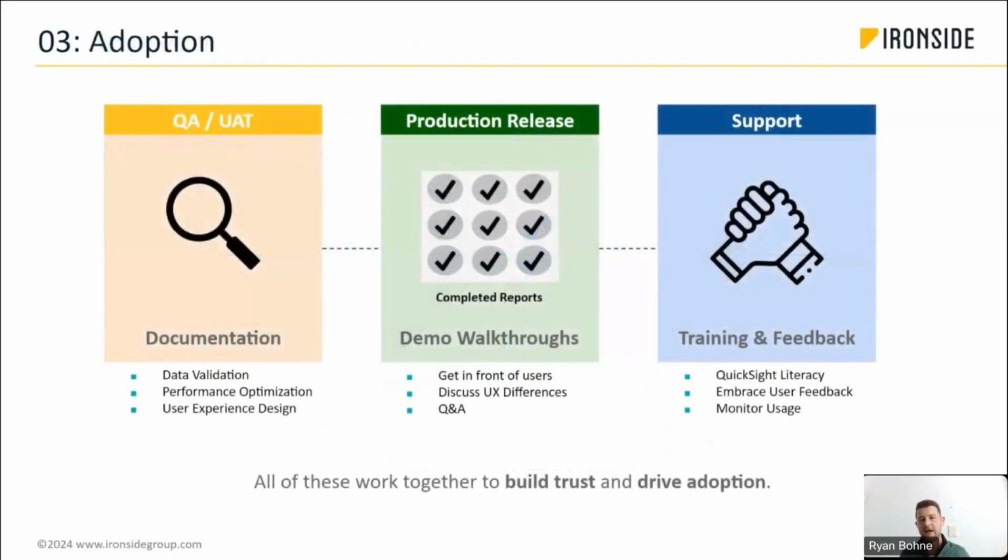So these last couple phases work together to build trust from our end users. Ultimately, if we're going to have a successful migration, we need to drive adoption to these new reports. And so the QA and UAT portion is focused on documentation and data validation, making sure that our queries and data sets are running correctly, that performance optimization piece. And then UX design, making sure that our end users are going to be happy with the requirements met of this new migrated report. And so that's phase one.